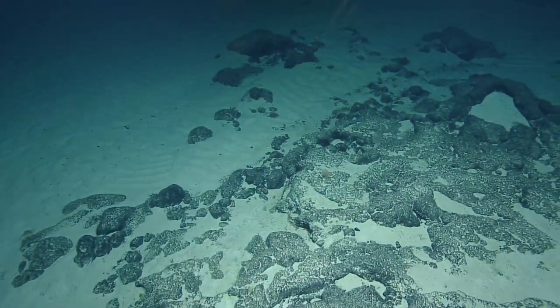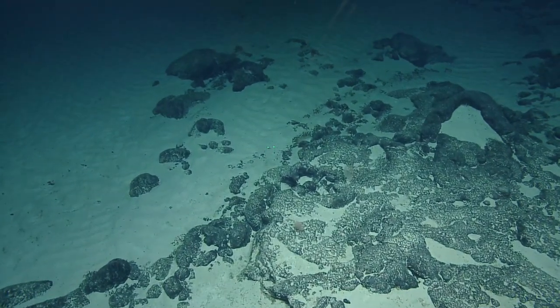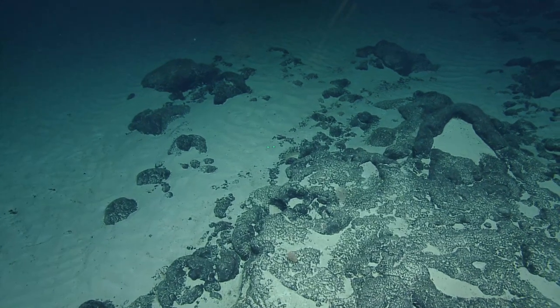Chrysogorgid? Yeah, I think those are both chrysogorgids. Could we zoom in on the small tufts in front of us, one of these?